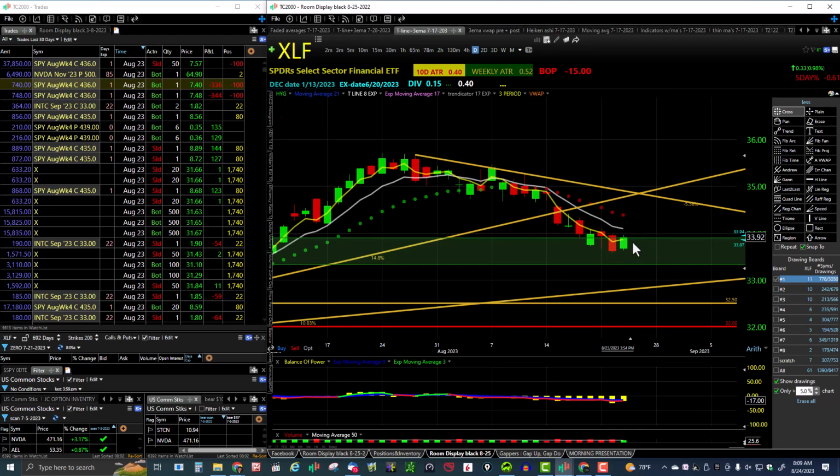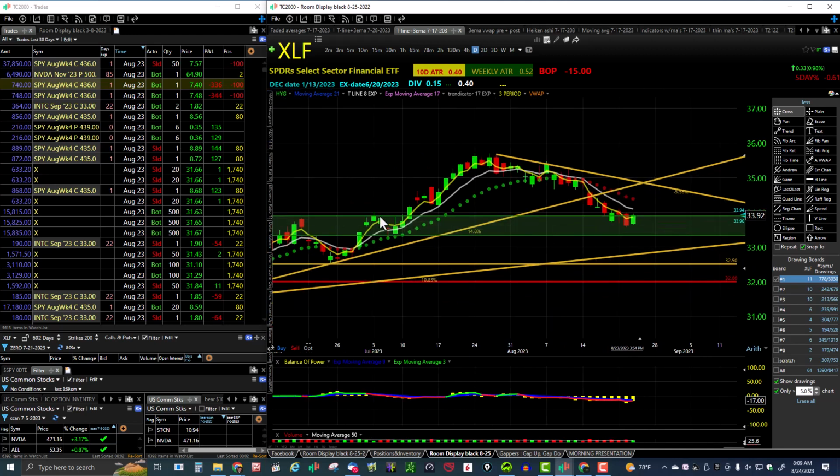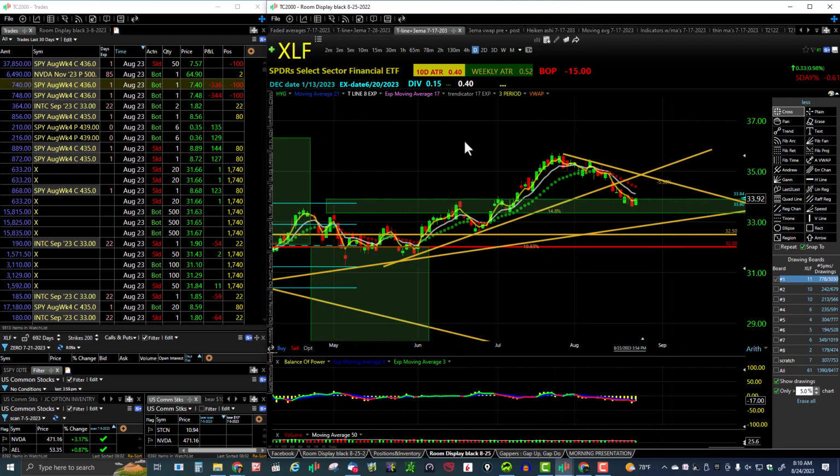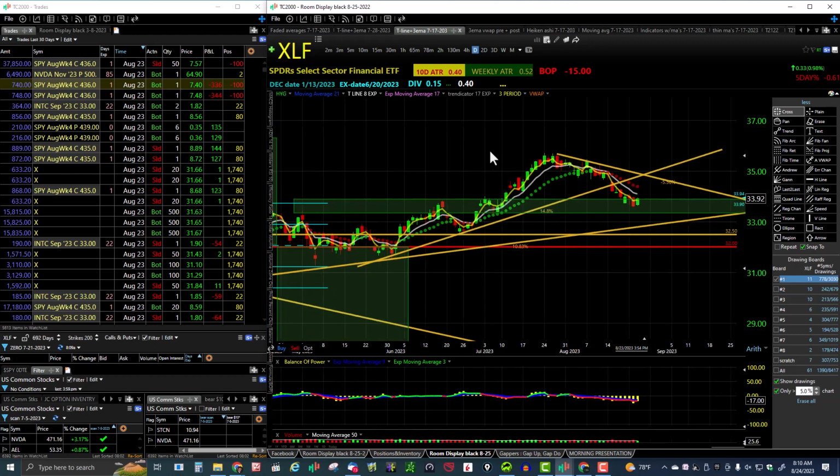Just continuing this downtrend. I don't see anything really exciting about this other than the fact that it could bounce off of this minor support. So that's about the only thing good I see. If it could bear flag over to the right, maybe over to trend, and then find some legs to get back up over this downtrend line, that would be nice. We'll see what happens. There's XLF. Nothing really pretty happening there other than a possible bounce on minor support.